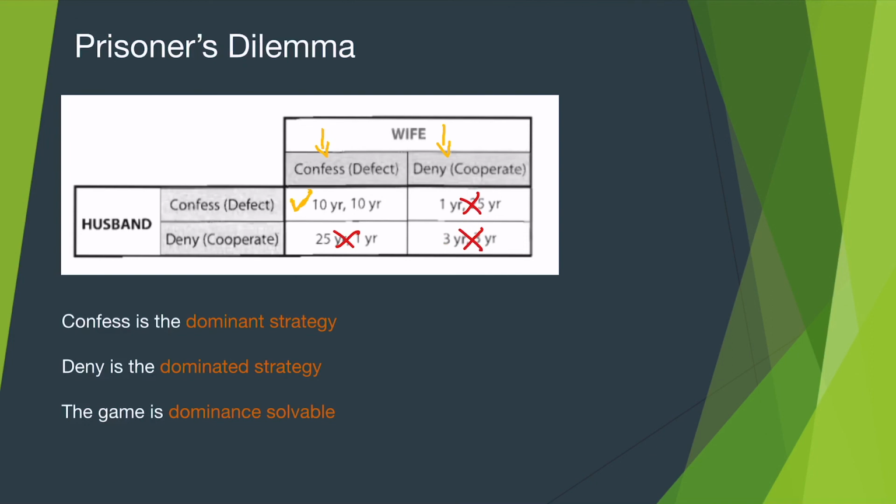But, is this result a Nash equilibrium? You may stop the video here to figure it out on your own. Let me clear the table first. So, we're going to check if this cell is the Nash equilibrium or not. Is there any better strategy for husband to change to?